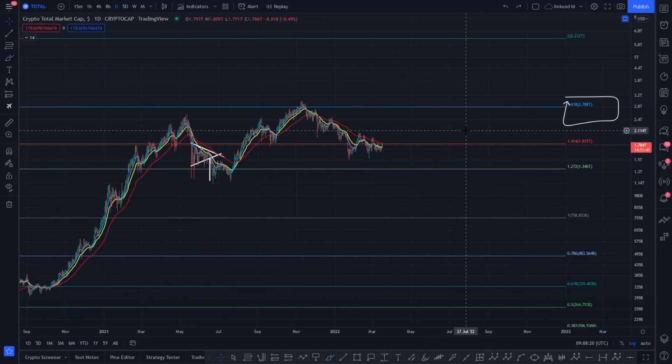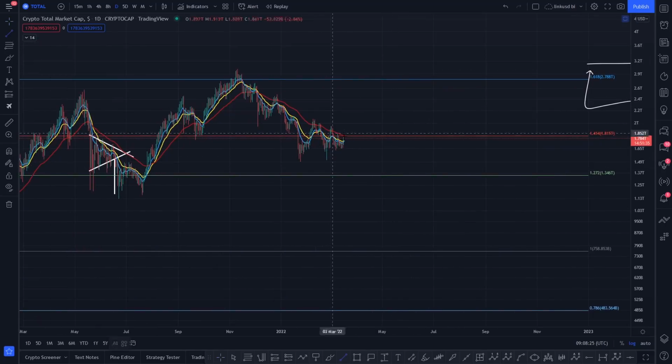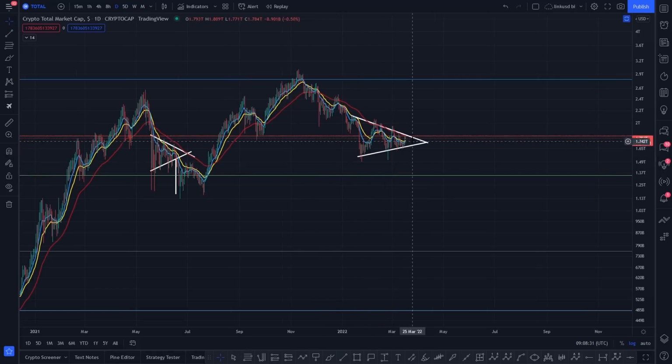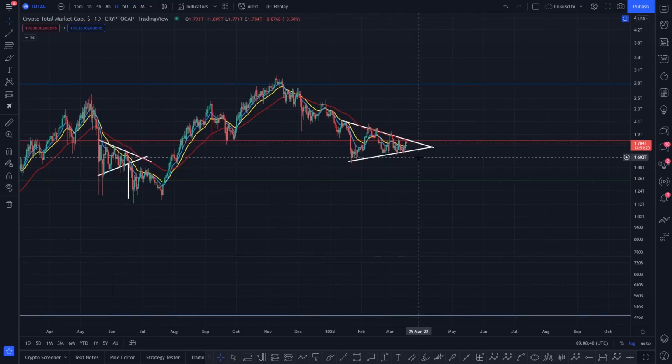So right now what you're doing here is creating a horizontal as well, creating a big symmetrical triangle on the daily time frame for the total market cap, and look, you're getting your price compression here like you did here last year in this correction. So this is a bit of confluence, the fact that we are compressing as well on the total market capitalization for crypto. We're getting really close to some kind of break here.